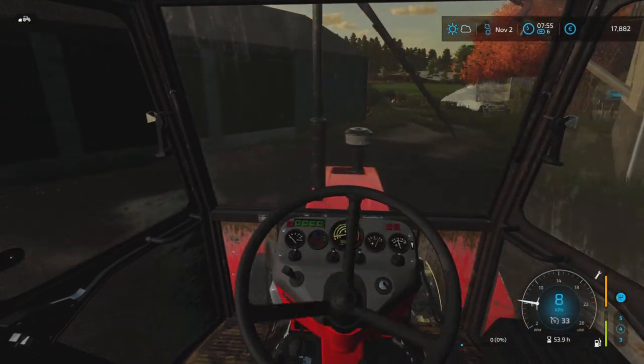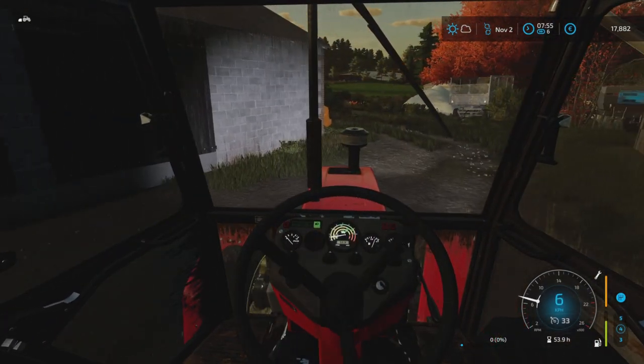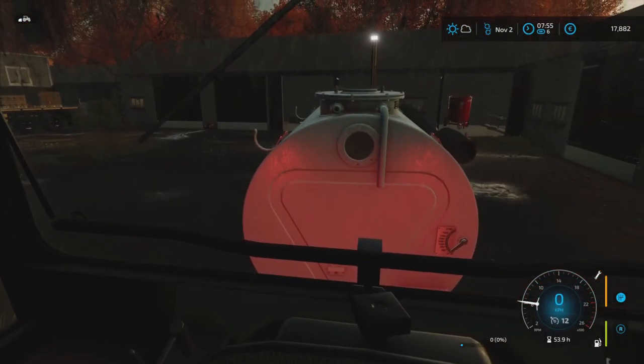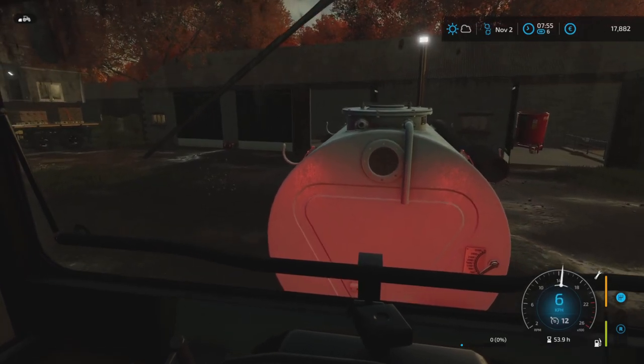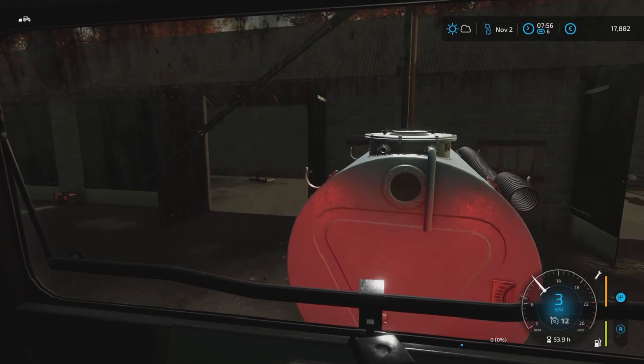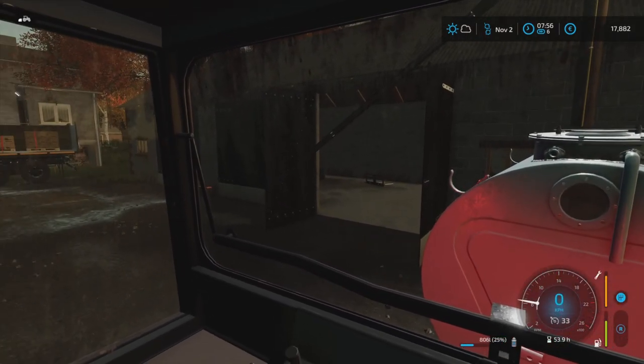So, I guess turn the light on, yeah. I think getting a dedicated forklift would probably be the way to go. So I'm going to have to keep my eyes out for that. I think I'm going to have to load one.